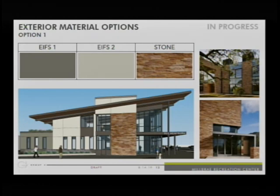And then we're balancing that and contrasting that with two tones of EFIS, a lighter color EFIS on the main two-story volumes, and then a slightly darker EFIS color and a nice warm gray on the lower level here. And then again, picking up the wood tones on the soffit on the underside of the roof. And so the three materials there. So this is option one, Gina, you're just catching up.